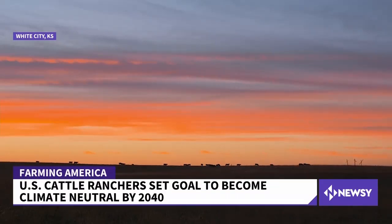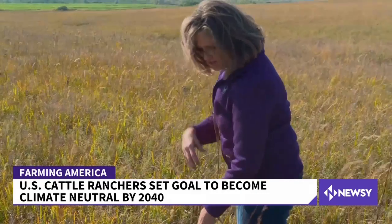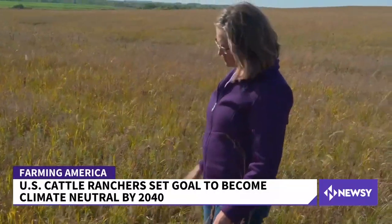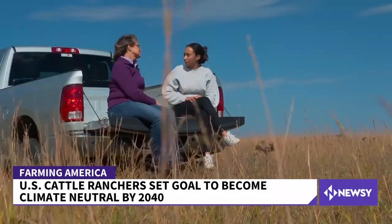When it comes to sunrises in the Flint Hills of Kansas, no filter is necessary. Cattle have grazed these grasslands for over a century. You know, I just love this. And Debbie LYONS-BLYTHE, a cattle rancher of a certified Angus herd, wants to keep it that way.